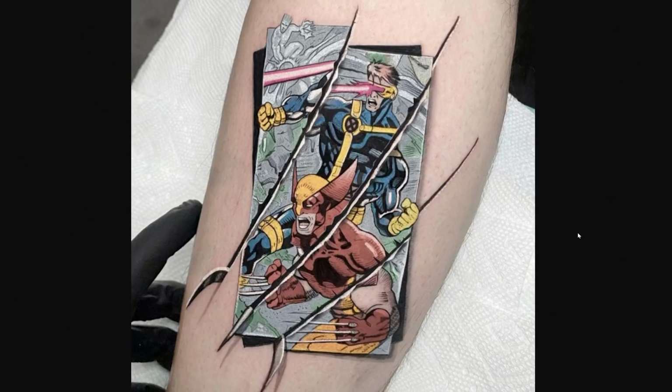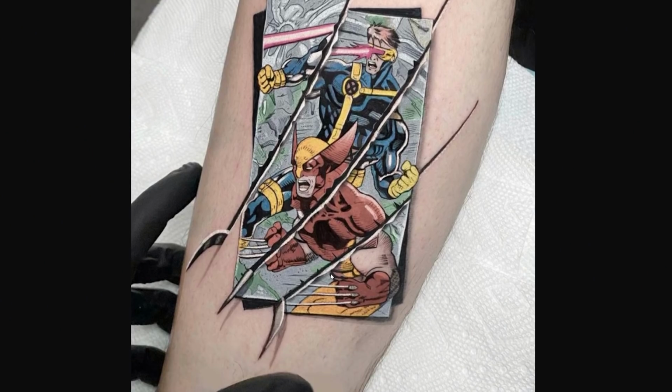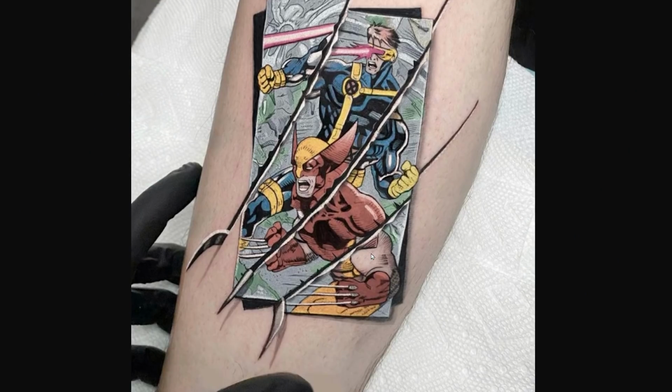Pretty much the most amazing X-Men tattoo. I actually thought that this guy just had like a trading card on his hand. It was just like taped on, like ripped up. This is actually a tattoo. This is too photorealistic. This must have cost like 20,000 or maybe 10. I don't even know how many sessions that would be. This is too realistic. I'd be like, dude, get that off your arm. Oh, that's just a tattoo, my bad.